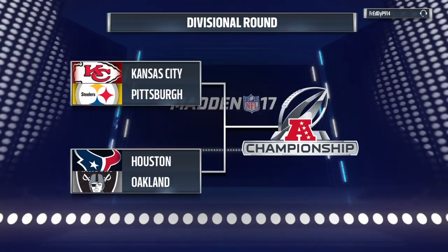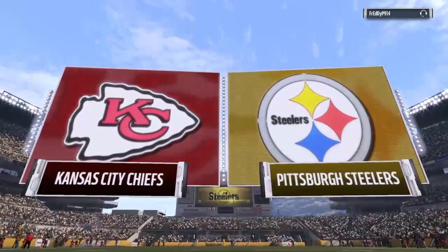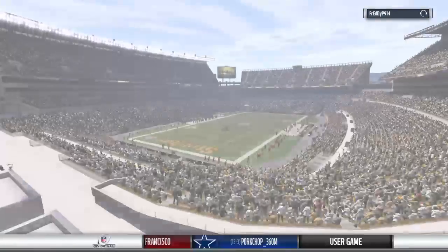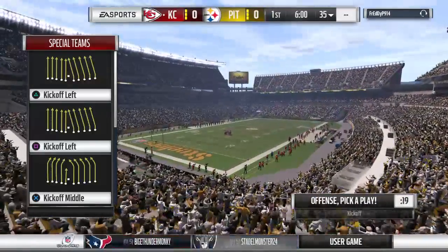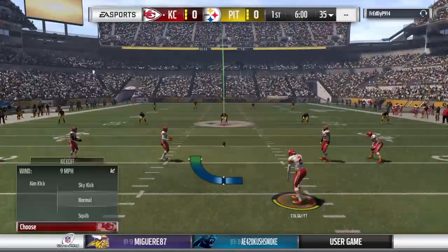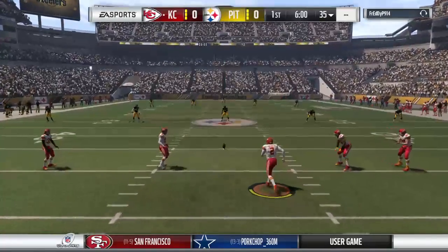Everybody, I'm Larry Ridley. You're tuned into the NFL on EA Sports. We're on to the divisional round now, two steps away from playing on the biggest stage in sports. It's the Chiefs going up against the Steelers. And with that, we'll send you up to the North Shore of Pittsburgh at Heinz Field by the Three Rivers as we head over to our broadcasting team of Brandon Godden and Charles Davis.